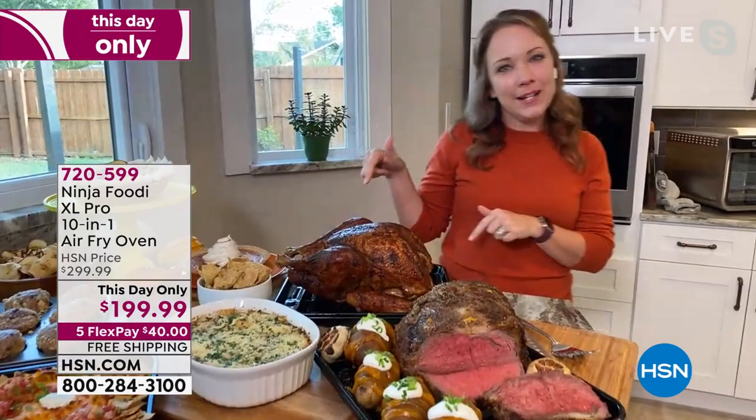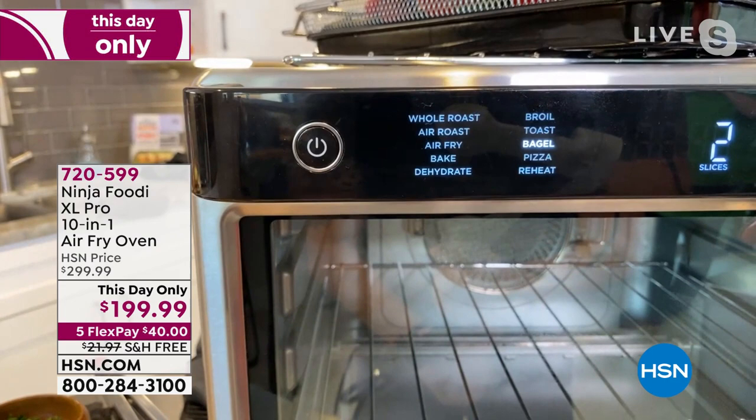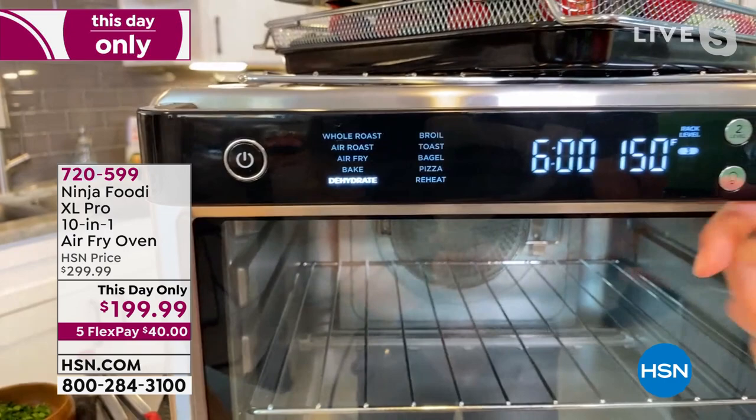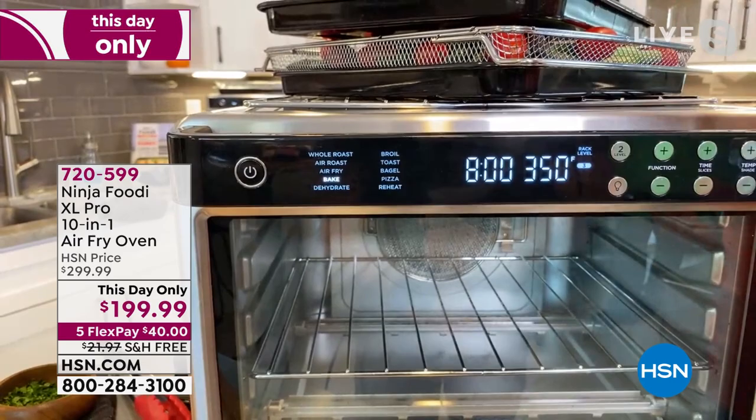If you want to see the panel, I'll show you the panel too since we're short on time. So this is the front panel here. You have your 10 different functions. You've got whole roast, air roast. You can just scroll through the functions, and it will automatically start at the time and temperature that it thinks you need. It's really smart technology. So if you're baking all the time and you're using a certain temperature and time, it'll automatically remember that and pull that up when you need it. Because I've done the salmon before, it automatically has programmed in here 8 minutes at 350.